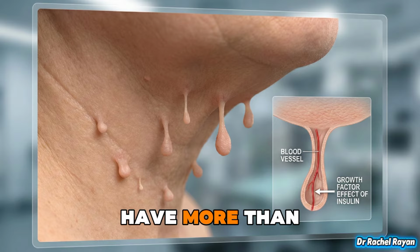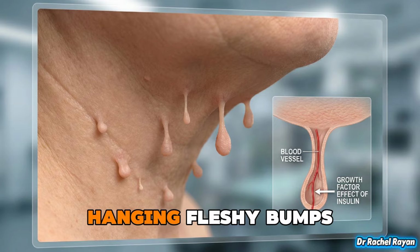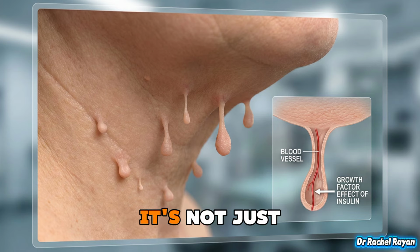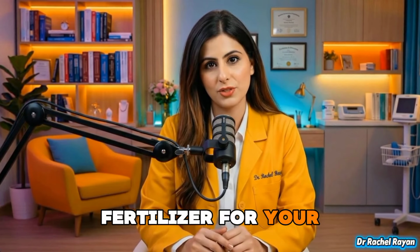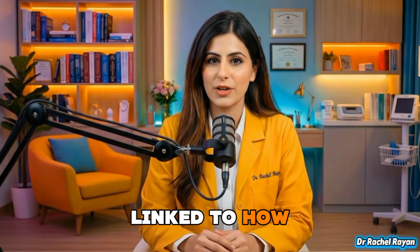If you have more than 5 skin tags, those little soft, hanging, fleshy bumps, especially around the neck and eyelids, it's not just friction. It's a sign that insulin is acting like a fertilizer for your skin, causing these little growths to sprout. It is directly linked to how your body processes carbohydrates.